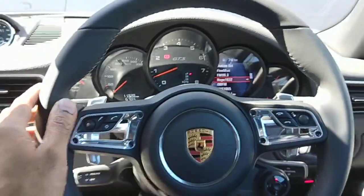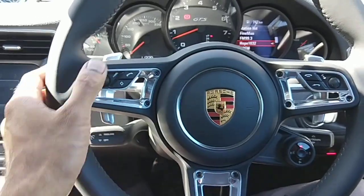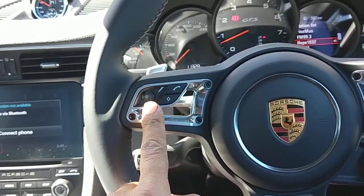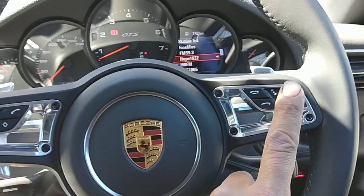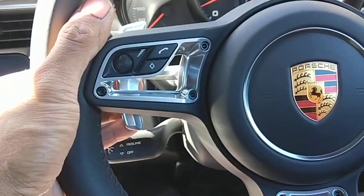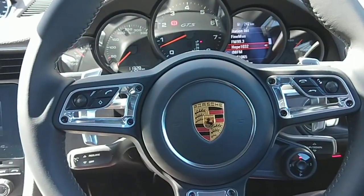Everything works now. This car had the same steering wheel as this one, but they didn't have the multifunction. With the multifunction, you get the little buttons there and the little buttons there. If you don't have the multifunction, it will just be like normal. There's nothing there, and all you've got is that and the paddle shift. So everything now works on the paddle shift.